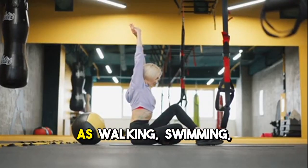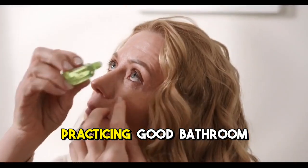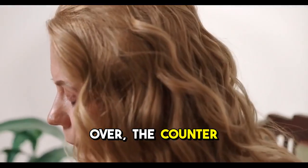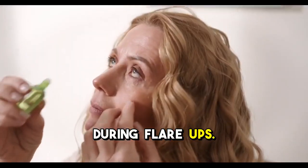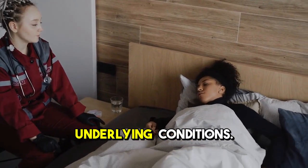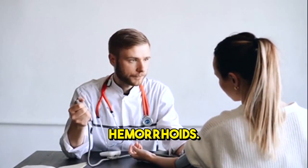Regular exercise, such as walking, swimming, or yoga, helps maintain a healthy weight and reduces the risk of constipation, a key contributor to hemorrhoids. Practicing good bathroom habits, like responding promptly to the urge to defecate and avoiding excessive wiping, can prevent irritation. Over-the-counter remedies, such as witch hazel or soothing creams, may provide occasional relief during flare-ups. However, persistent or worsening symptoms should prompt a visit to a healthcare provider to rule out complications or other underlying conditions. Follow-up appointments with a doctor are crucial for monitoring progress, especially for individuals with chronic or severe hemorrhoids.